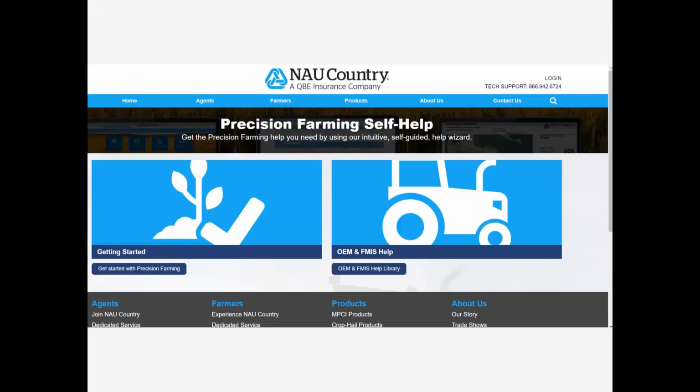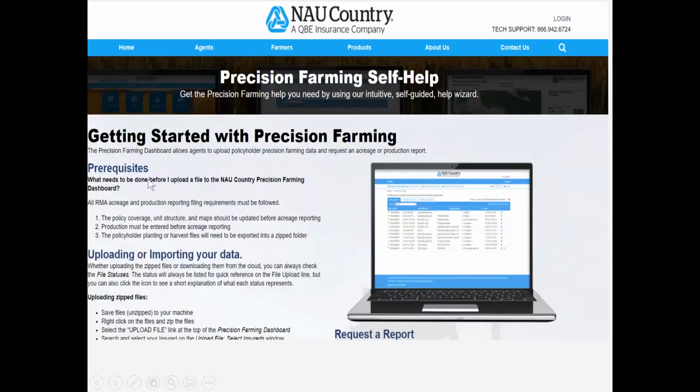So I took a look at the Precision Farming Self-Help tab, and I'm going to take a look at getting started. And when I look at that, it gives me what is necessary to do the precision farming by the insured, uploading or importing the data into our system. All the information is available here for that to happen.